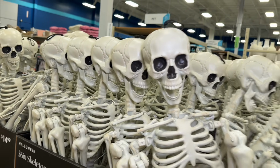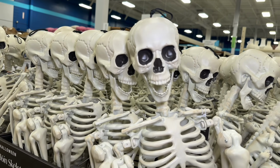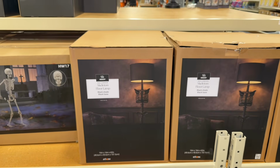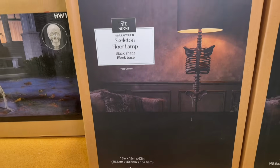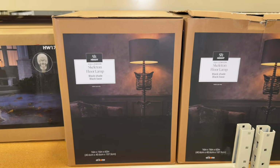His eyes light up. He actually looks like me in this At Home with how much fun I'm having in here. We saw this last time we were here, but we have not seen this in person, you guys. This is the skeleton floor lamp, 5 feet. I would love to have these. I would love to have 2 of these. These are $150 though. That is steep.